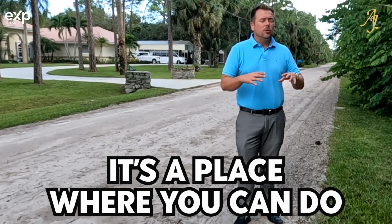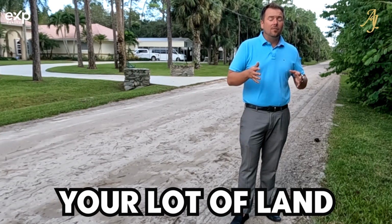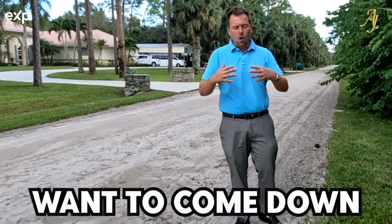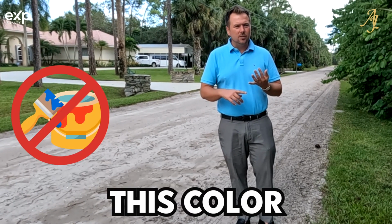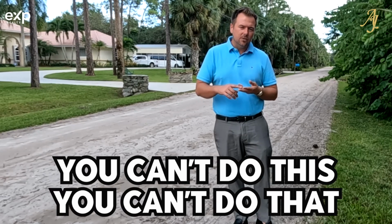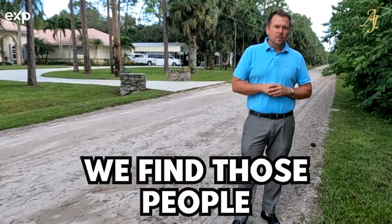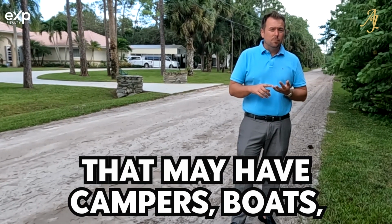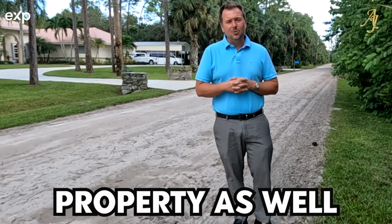It's a place where you can do whatever it is you want to do with your lot of land. And that's what a lot of people are going for. A lot of people just don't want to come down and have someone say you can't paint your house this color, you can't build that building, you can't do this, you can't do that. This is where we find those people coming a lot of the time. You also have people that come out here that may have campers, boats, auto collections that they want to keep on their property as well.